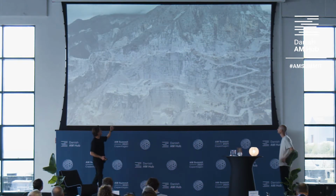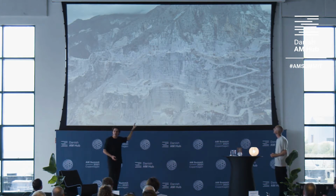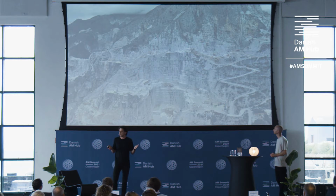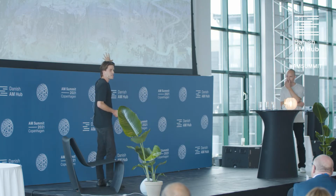So this is a marble mine in Carrara in Italy. It's from a film called The Anthropocene by a photographer called Edward Burtynsky, and it's really worth a watch if you want to see how the way we are constructing and manufacturing things around us impacts the world. We are literally moving mountains to build the cities around us.